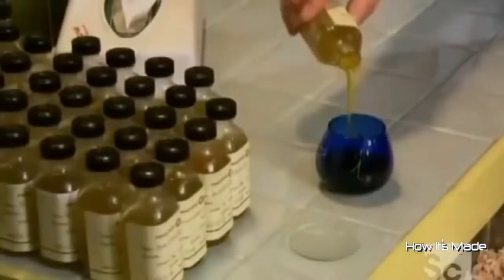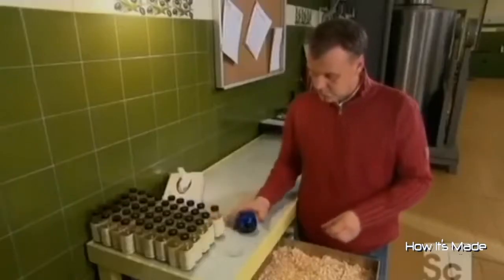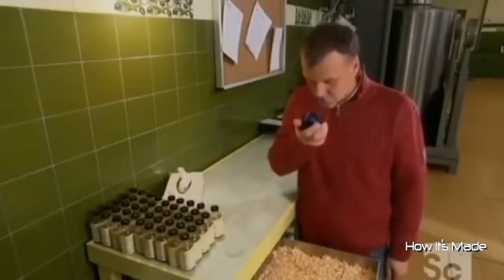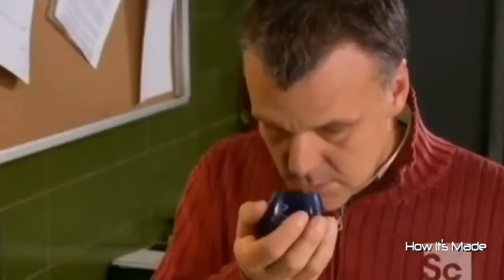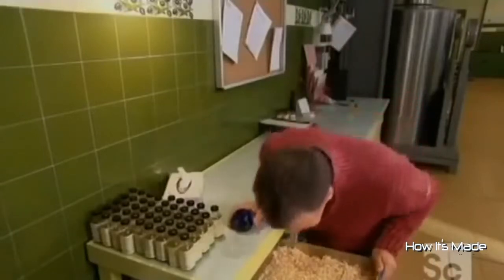A sample of every batch goes to the testing room, where there's a guy who has a nose for the job. He inhales the olive oil's aroma. Like a glass of fine wine, it should have a certain bouquet and should taste intensely fruity. If the olive oil makes the grade with this tester, the entire batch is ready for packaging.